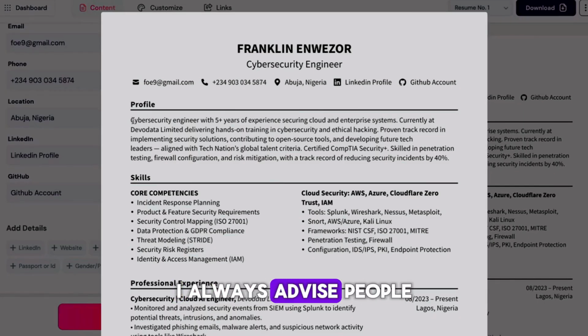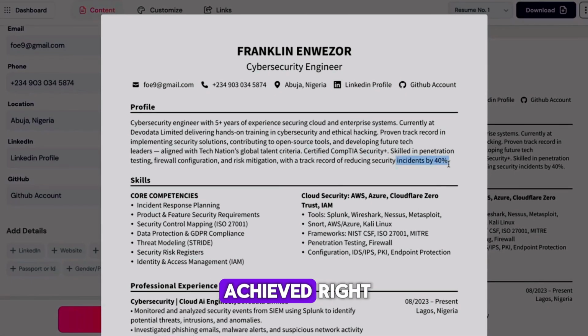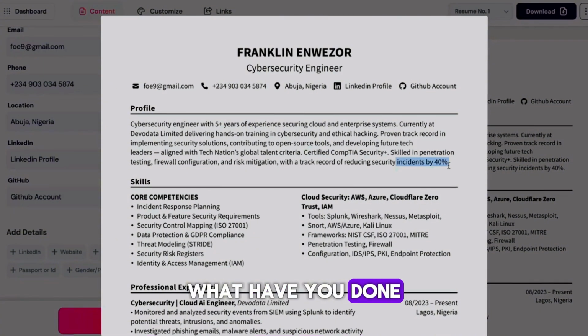Then after that, you can see your profile. I always advise people to let it be within 2 to 5 lines. Let it talk about your years of experience, where you have worked, and the certificates you have acquired. Let it also have the milestones you have achieved. Being in those organizations, what have you done for them?